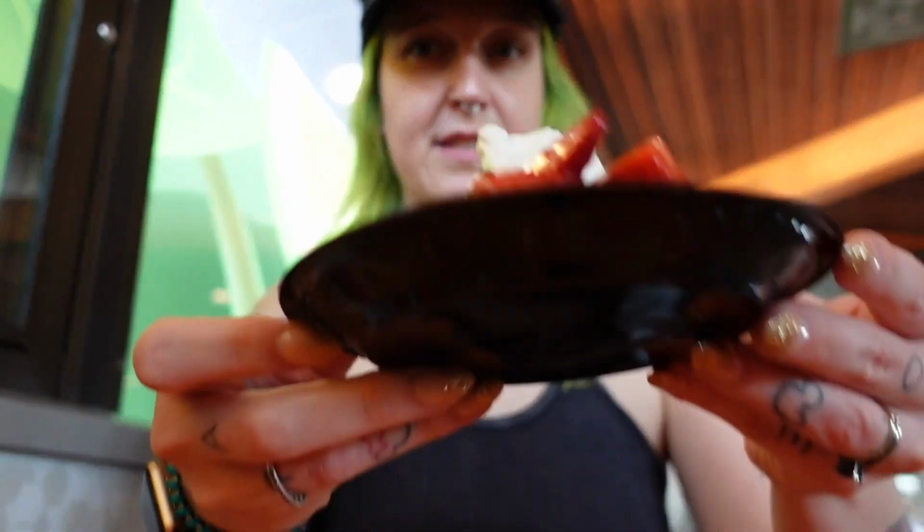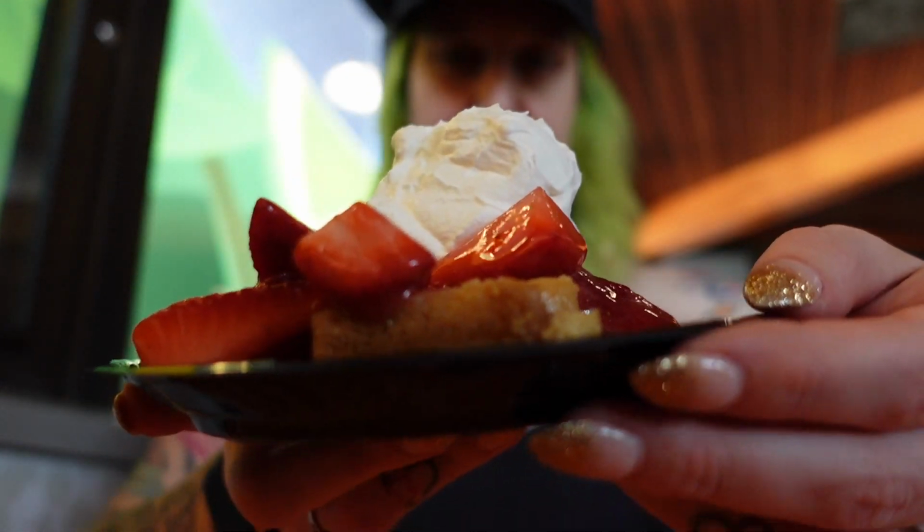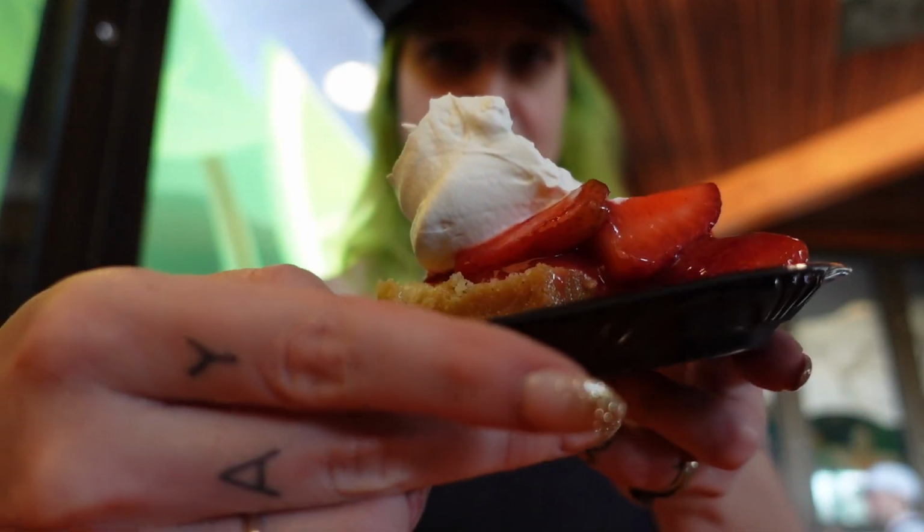So inside of the Odyssey, you can get the orange bird drink on one side, and the other side is the Florida Fresh booth. So this is the strawberry shortcake. It's called a Florida strawberry shortcake. Obviously, it has shortcake, strawberries, and then a vegan whipped cream on it.